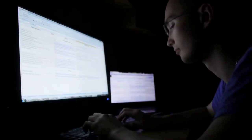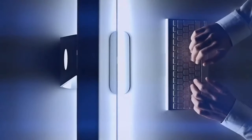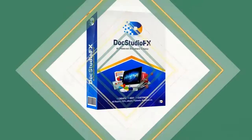And in case you already have access to such a tool, or have seen or heard about such tools like Scribble and Designer, you must still check out DocStudioFX, because this is a huge leap forward at a much lower price compared to anything out there.